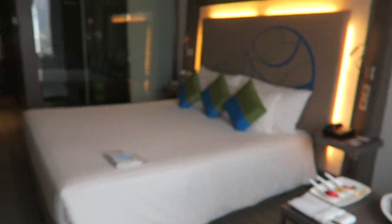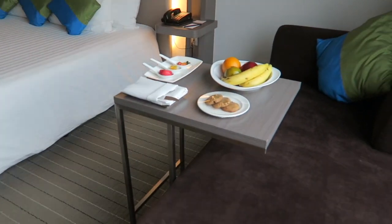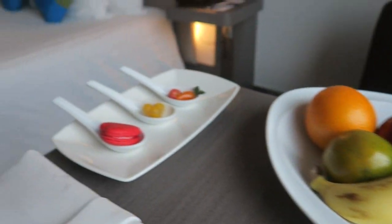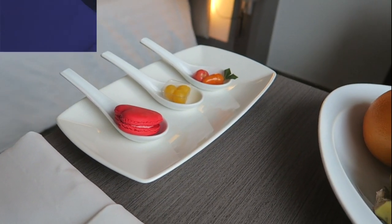So as you can see, this is my bed. Because I'm here on a business trip, I think they gave us some cookies, fruits, and some macarons and candied stuff, chocolate. So the trip to J5 is a fail because there's a private party.